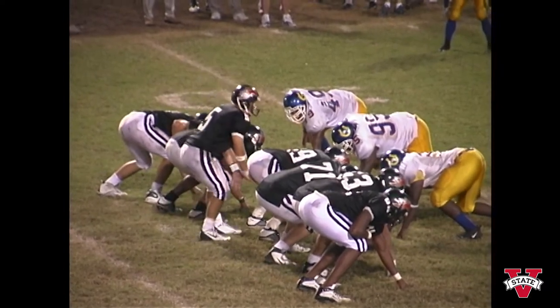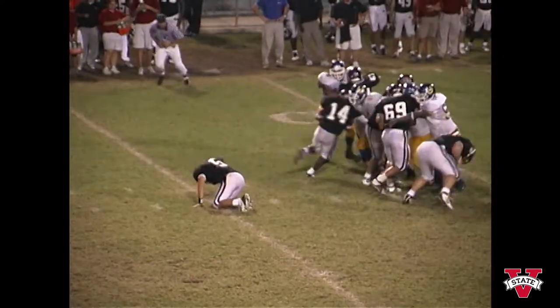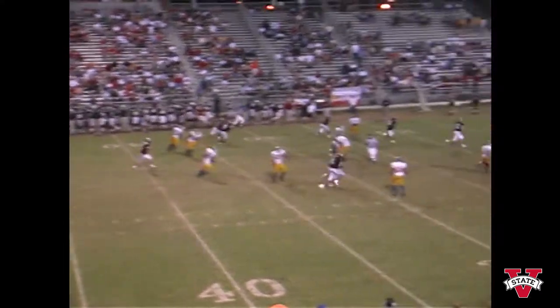They're stacking the line of scrimmage now. They got 5 down linebackers. 2 of them are close. Buster drops it on his knees for a reach kick somehow. Buster just tripped coming out from center. There's the snap. Oh.